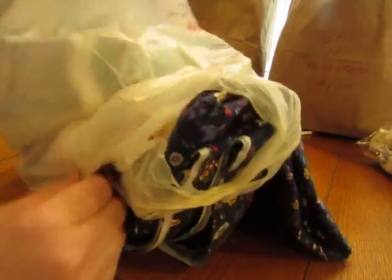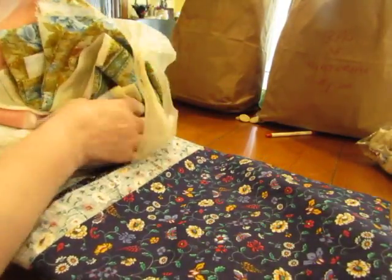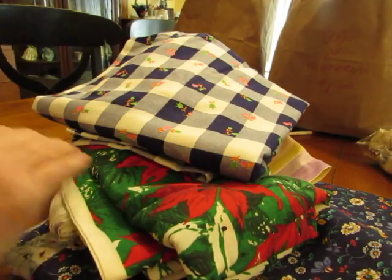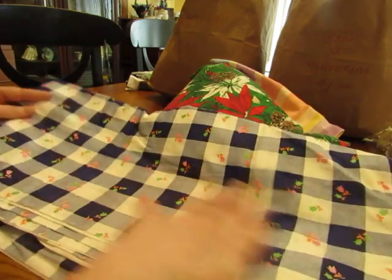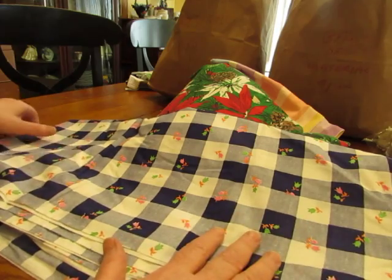All right, now these fabrics I did pick out, they were all in a box, and it said $1 a piece for everything in this box. So each of these fabrics was $1, but they are big pieces, and they're vintage. So I will be doing vintage fabric bundles. I'm going to be doing laundry today, washing up all this fabric.